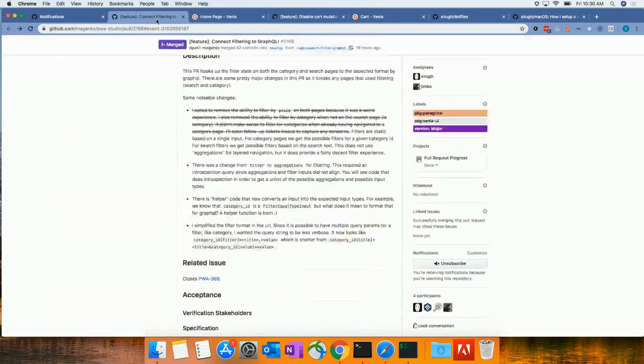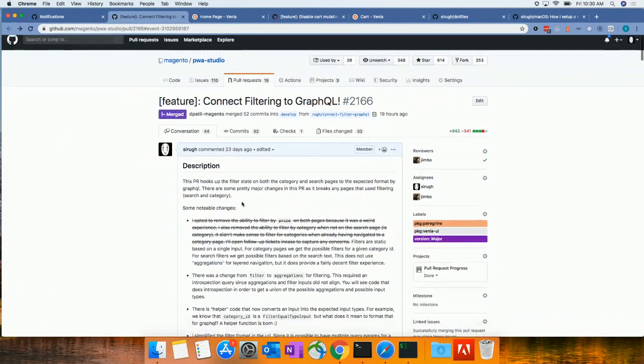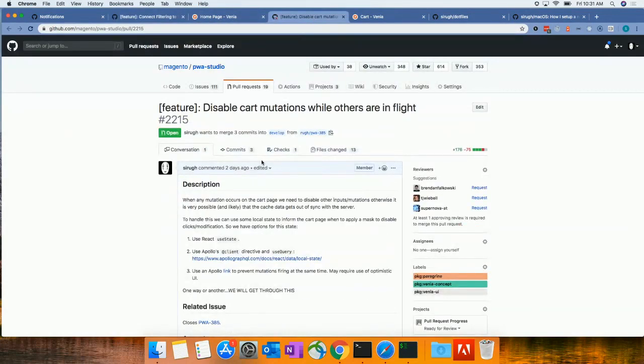So that PR was 2166. It's been merged to develop now. Hopefully it'll go out with the next release. And if you guys want to poke around the code just to see how it was done technically, or get a write-up of what I did in this PR, that'd be really cool. And I'll be on the Slack if you have any questions. I have one more demo if there's no questions right now about the filters.